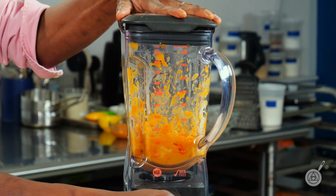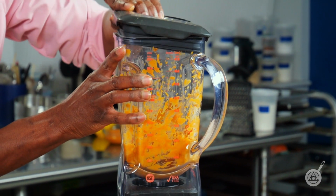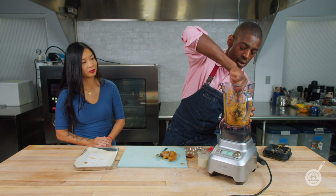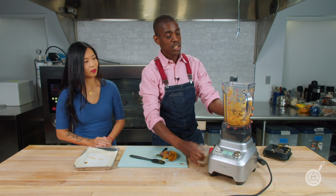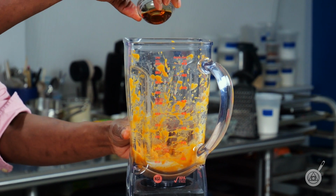It's catching a little bit, but not too much. Oh. Yeah. It's escaping. So, trying to get out of there. So what I'm going to do is let's get all that back down into the carafe, and then we'll add a little bit more oat milk. I'm also going to add the maple syrup now.